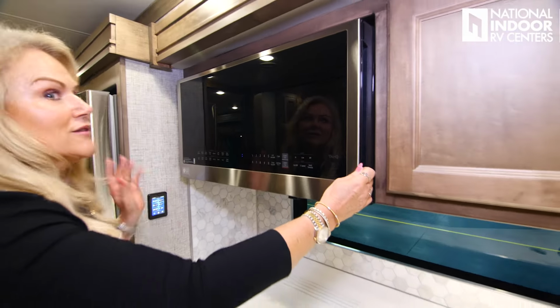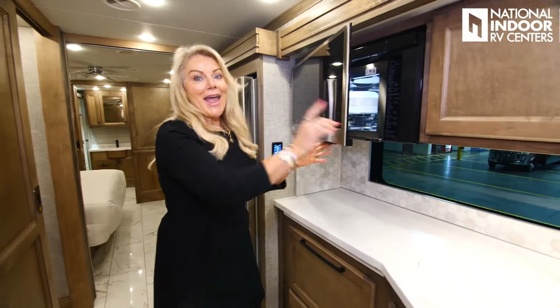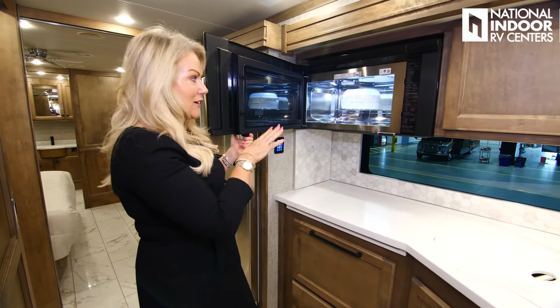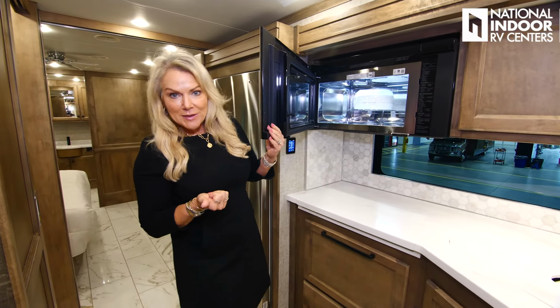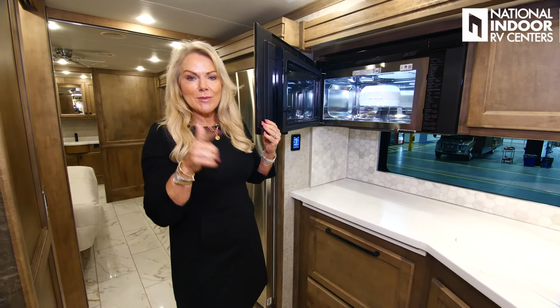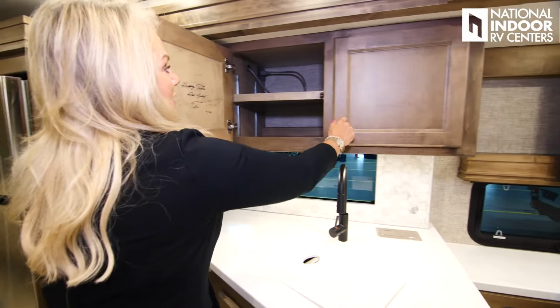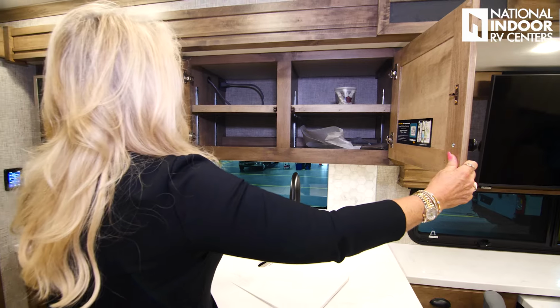Then we have our convection, microwave, and air fryer. So 3-in-1, I love that. So you can fry up that chicken in here. You can make a beautiful loaf of bread, cookies. It can do it all. And now you don't need that air fryer because it's built in here. I love that. Nice big storage compartment here.